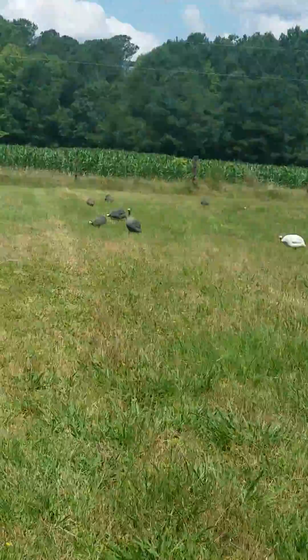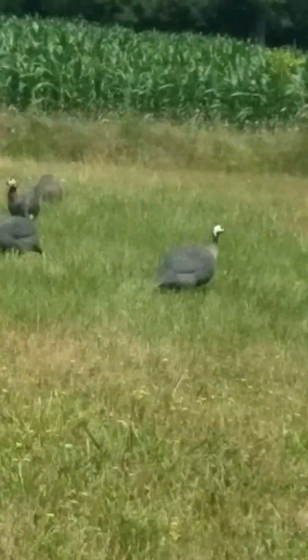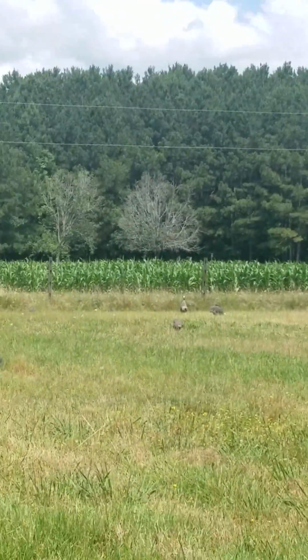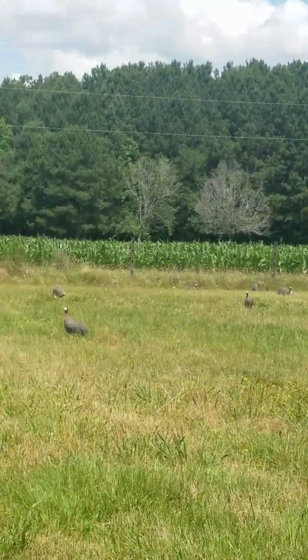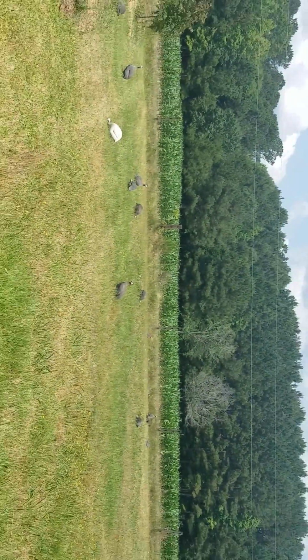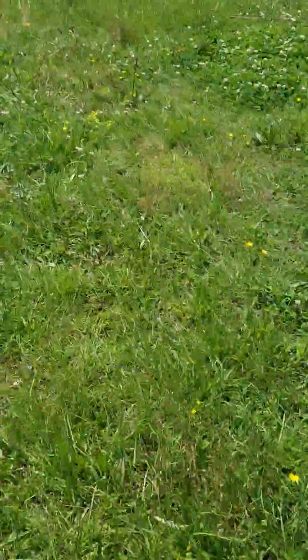Unfortunately, this animal, pretty shy. Was I standing in the ant mound? I guess I was. Alright. There are guineas. Spread out in the field. Let me see if I can get them. Almost all of them in there. There we go. Yeah. Alright. I can probably walk to the next animal and not have to cut the video.